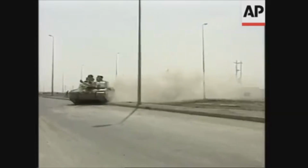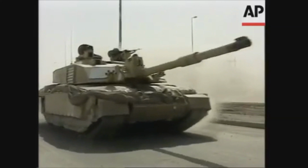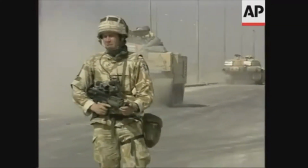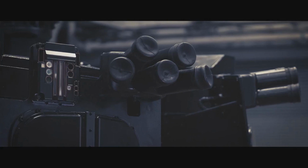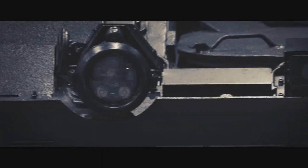Upgrades. The Challenger 2 has undergone a number of upgrades already, with more planned in the future. The Challenger 2 Life Extension Program, LEP, is designed to extend the life of the Challenger 2 by 10 years to 2035. In October 2018, BAE Systems unveiled its proposed Challenger 2 LEP prototype, nicknamed the Black Knight.